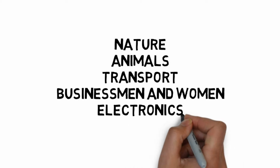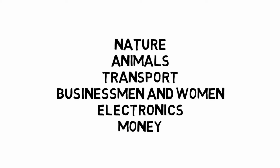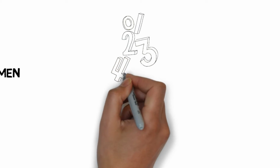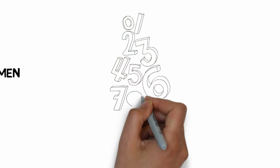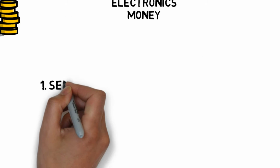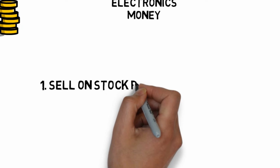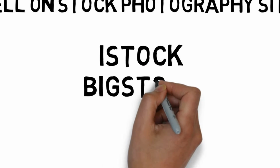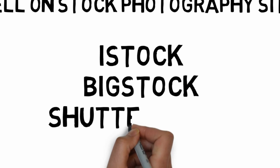There is no one kind of photograph that sells. It will depend on where you are selling your images, the niche you are targeting, and who your customer is. If you are thinking of just selling on stock photography sites, there are images that sell better than others. Nature, animal, transport are especially popular. Also, images of businessmen and women, electronics, and money. In this video, we'll show you 10 ways to make money from your photography. So let's get going.